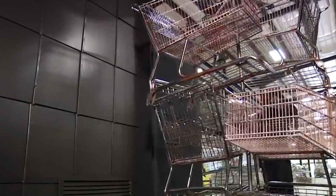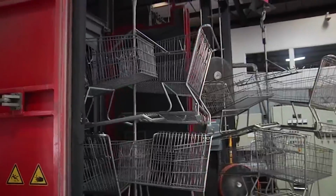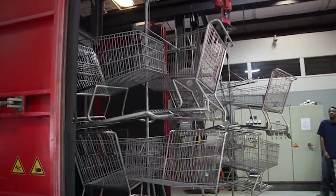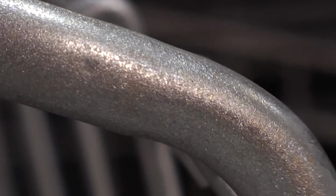Also, to extend cart longevity, stores invest in maintenance. They replace worn wheels and reinforcing frames to keep carts in shape. This approach keeps materials in use for longer, cuts down on waste, and lessens the impact of discarded carts.